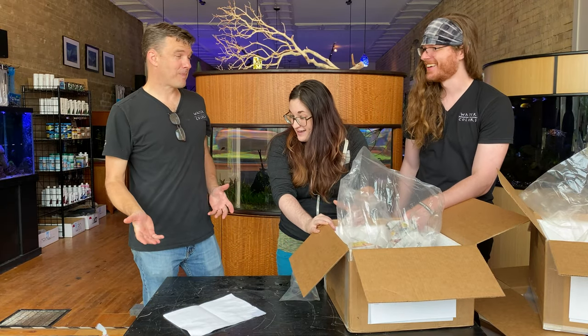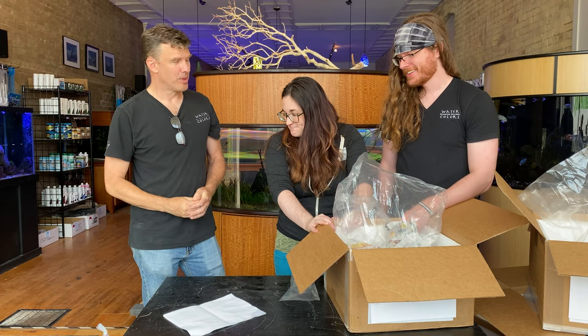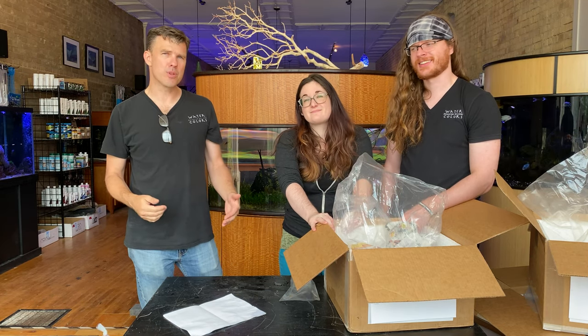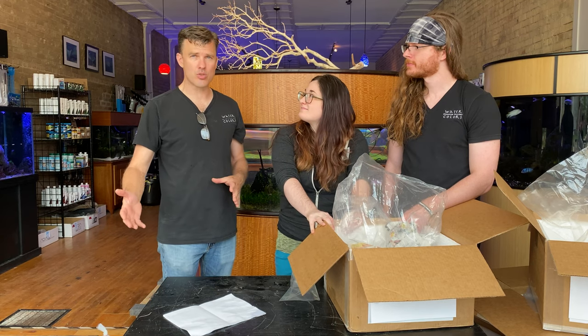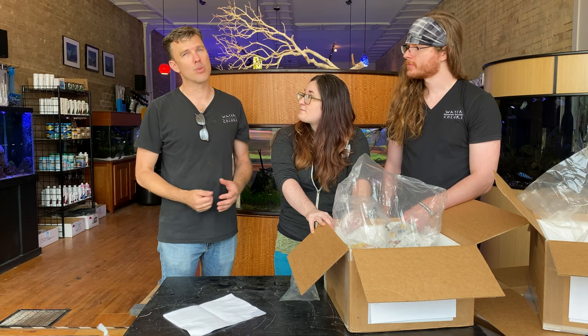What an amazing batch of fish this was. Fantastic group of fish. I'm really excited about these. Well, give us a couple of weeks on these fish. We'll get them through the quarantine process. If there's something you're interested in, you saw something you like, give us a call. We'll put it on hold for you. We can let you know when it's ready.